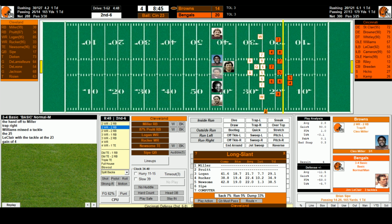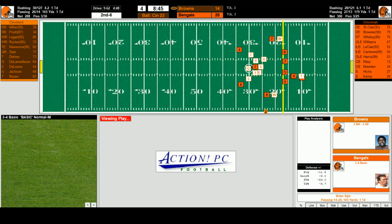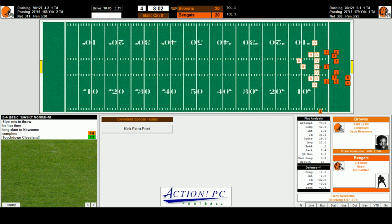Ozzie Newsome on a long slant. Cleveland wants the touchdown. They're going to try it right now on 2nd and 6. Sipe. Under center waits for Newsome to open up. Ozzie's got it. Touchdown, Cleveland. It worked. And the Browns have tied the game with a very Vermont time of 8:02 to go in the fourth quarter. 10 plays, 85 yards, and 6 points. So Newsome, 4 catches, 67 yards, and 2 scores.